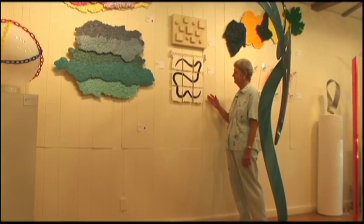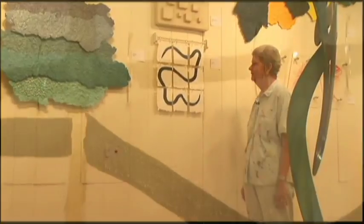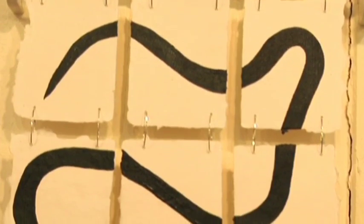This is called Cooperation, and this handmade paper was made by a breast cancer survivor friend in New Orleans. She made it in a workshop and sent it to me and said, maybe you can do something with this paper. This is what I did. Cooperation between the two of us.